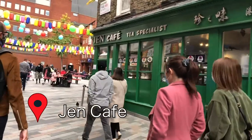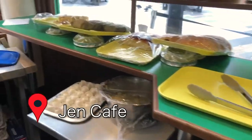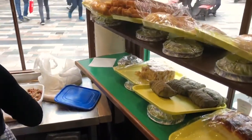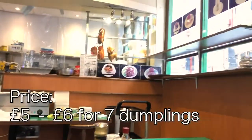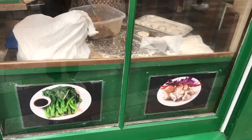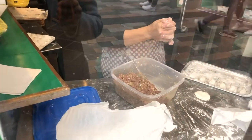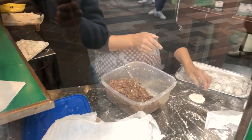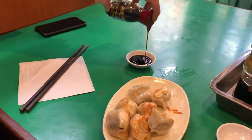For dumplings, we went to Zhen Cafe, which is kind of a really traditional Chinese place. Nothing fancy, you just sit down, you can see them making them in front of you, and for £5 or £6 you get 7 dumplings, which is a really great price, especially for central London. I wouldn't really suggest you going there, for example, if you're on a first date, but if you're looking for a kind of cheap and fast thing to eat, this is the place for you.